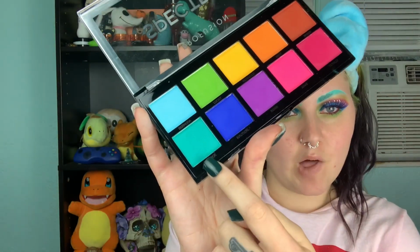I did not use any of the shadows from this collection. However, I wanted to keep it Profusion themed. I did pull from my Spectrum palette and I'm using the shade Peacock on the brows. I also added an inner corner highlight and a brow bone highlight, and I used the shade Swoon to do so, and that is from the Fangs palette. And yeah, now let's do the face together.